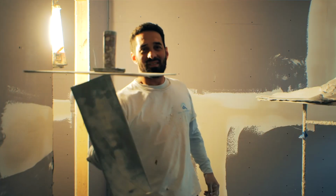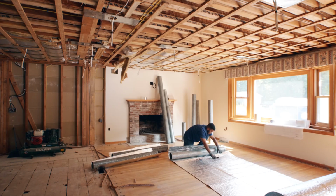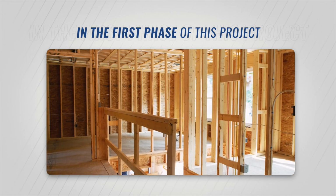Transforming an old house into a modern marvel. Let's dive into the next phase of the Mark III Residence project. As a quick recap, we're working on a 1950s home in Holliston, Massachusetts. Our goal is to modernize it while preserving its character.